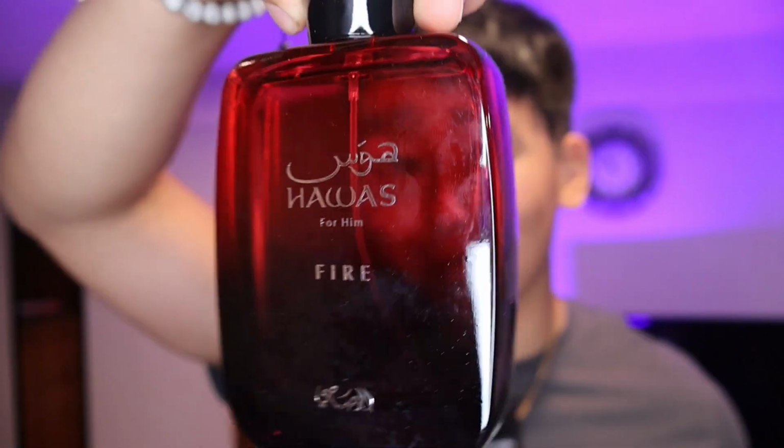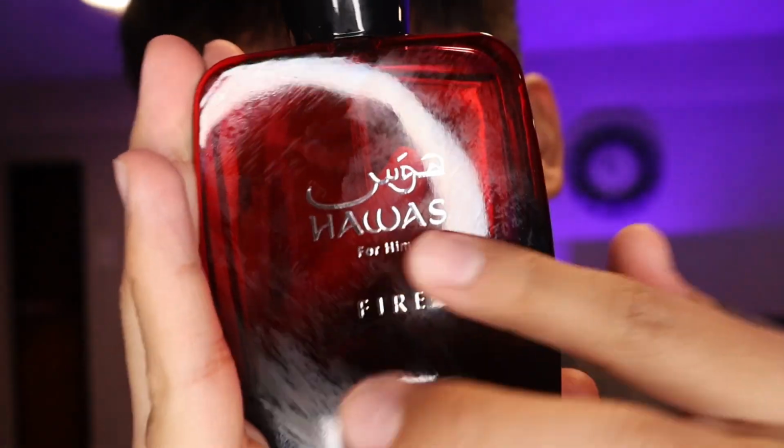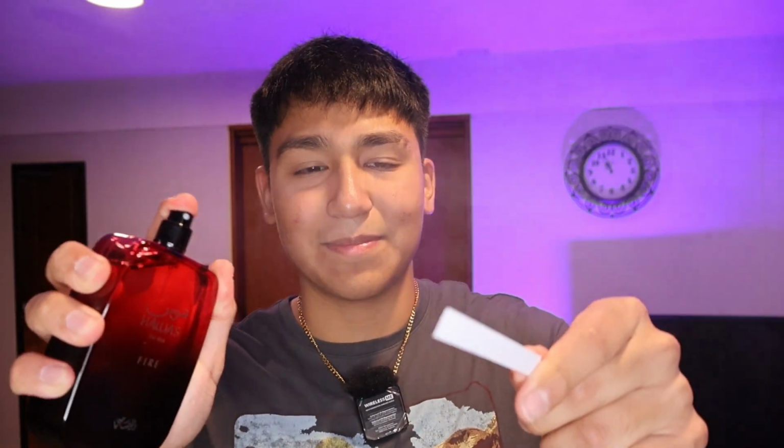But let's check out the bottle. Beautiful coloring, man. I love these bottles so much. It has a beautiful gradient. Man, I already have my fingerprints on it. Come on now, I barely got it. But let's test out Rasasi Hawas Fire. Let's see if it's actually fire. Let's see.